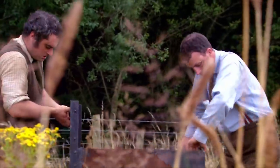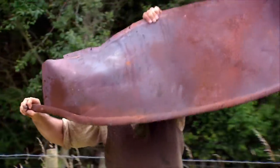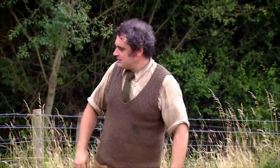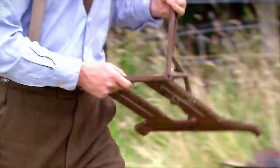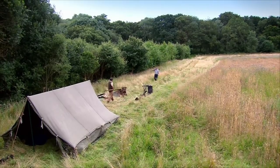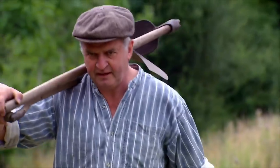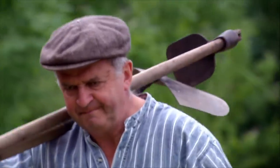After VE Day, a huge rebuilding programme got underway in Britain's bomb-damaged cities. Conventional building materials had been rationed throughout the war and were now even harder to come by. "Hi, Pete." "Hi, Colin. How are you?" Conservation officer Colin Richards has come to help the team improvise.